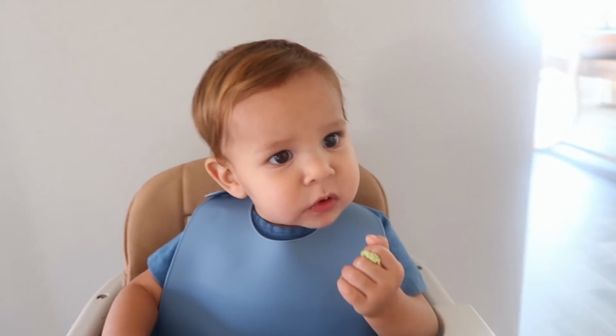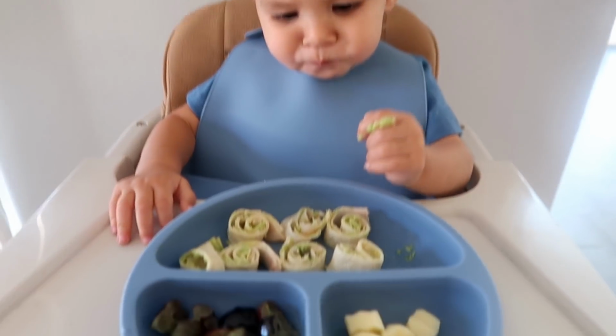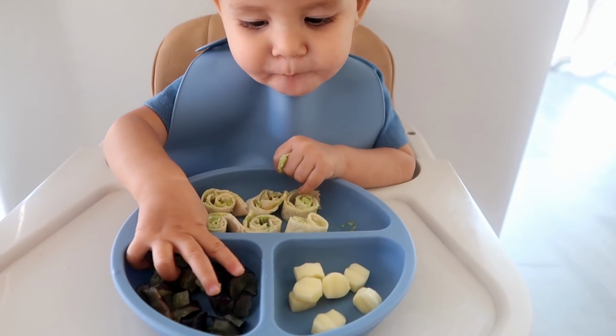I think he likes it. I think he likes it. Okay, and I'll show you guys how much he eats of it. I'm not gonna do a time lapse this time, but I'll show you guys how much he eats of his whole plate.